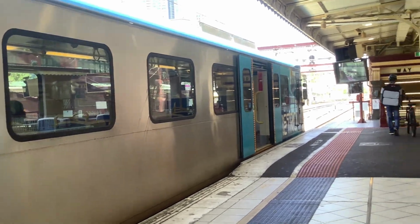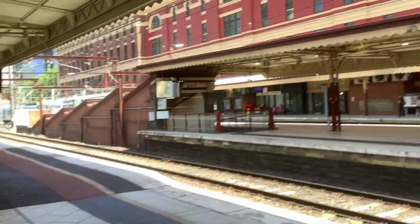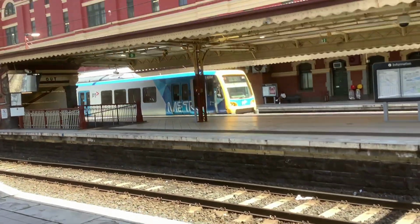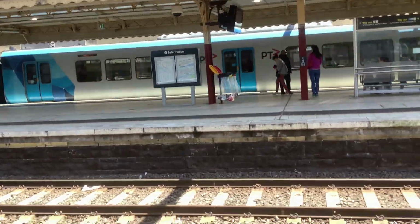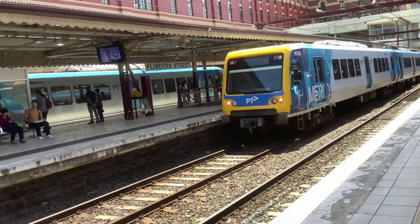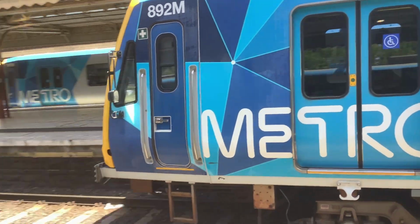But now I'm starting. There's a Belgrave service that's coming on platform 2. And a Ringwood service coming on platform 3. 892M.